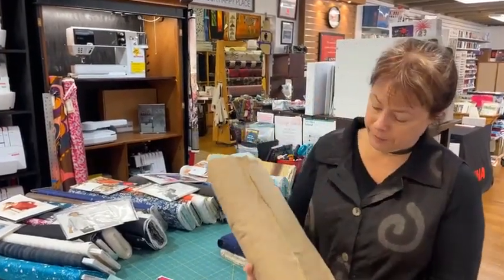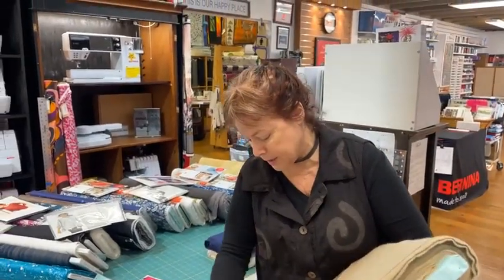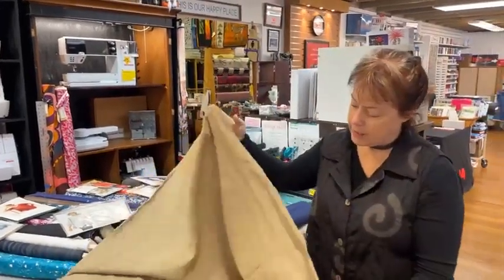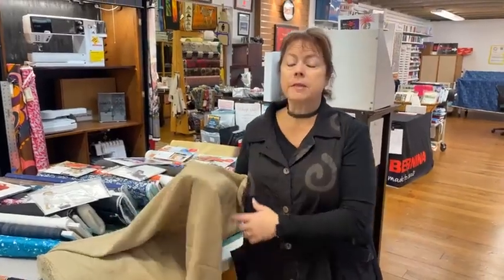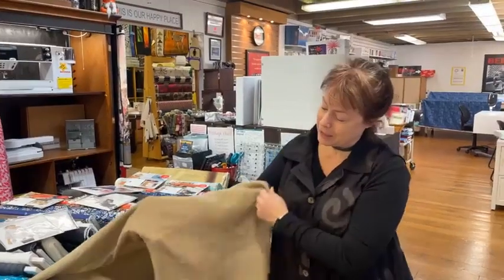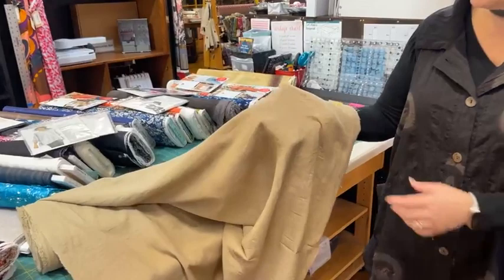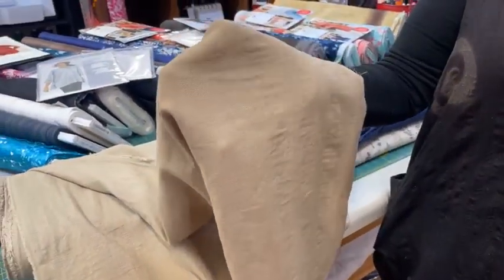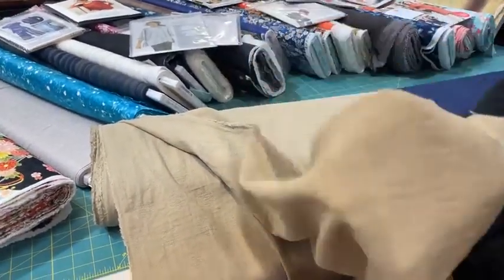Okay, over here, we have a couple of gorgeous double gauzes. Now, double gauzes are thin in that they're meant to be a summer weight fabric. Some of us like summer weight fabrics all year long, so please don't hesitate to look at this. Remember, if you see something today and you like it, but you're not sure that it's going to work for the particular project you've got, we can always send you a sample. But this is really beautiful.